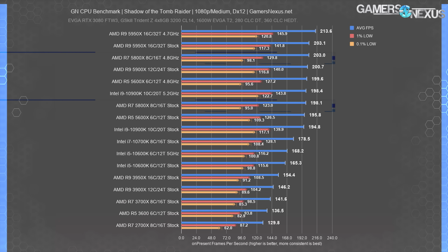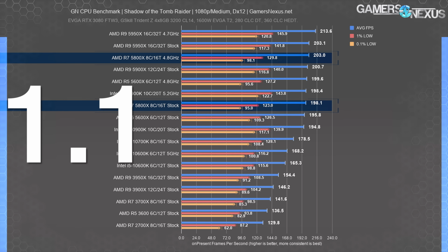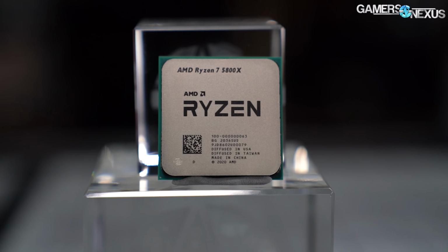In Shadow of the Tomb Raider at 1080p medium, the AMD R7 5800X stock CPU pushed 198 FPS average, a staggering, utterly mind-blowing 1.1747% faster than the 5600X. We added more decimal places to the end of that percentage, which means that it's a larger number and therefore more impressive. Actually, it's more numbers.